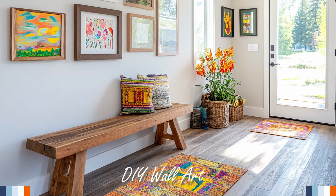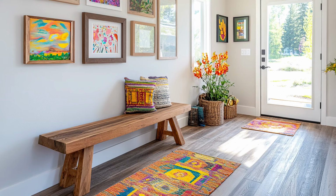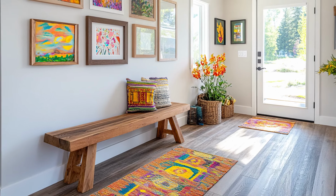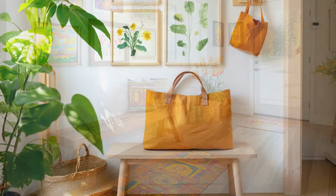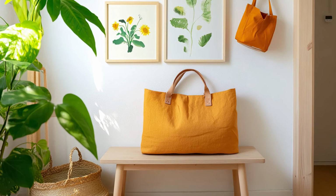You don't need to splurge on expensive artwork to make your entryway pop. A great budget-friendly option is DIY wall art. You can create something unique to your style and color scheme without spending much.